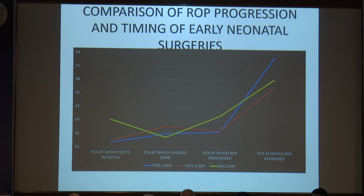Over here, we can only see for type 1 ROP that there's a positive up curve. So we are seeing that the babies are undergoing surgeries in type 1 ROP between 34 to 35 weeks, and there's a progression seen at around 36 weeks. So we can possibly demonstrate that the role of surgeries is possibly playing a role in the progression in type 1.